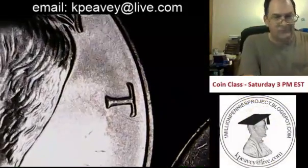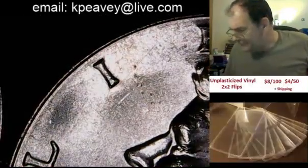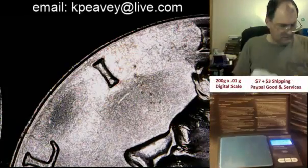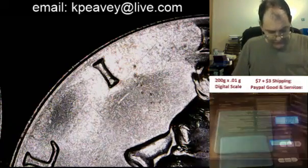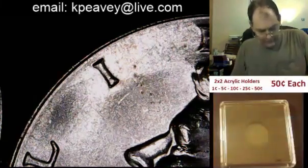Okay, the satins are a special finish. That's what I want to look at. You got some other NIFCs we can compare with here. NIFCs. And you can find these in circulation, they're tough. Identifying them is tough. You have to get into the details of the finish across the coin.